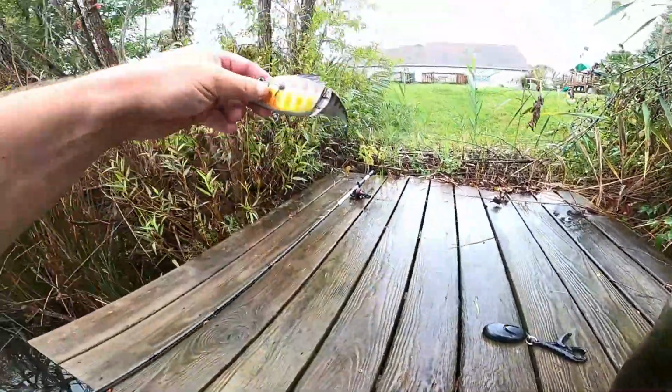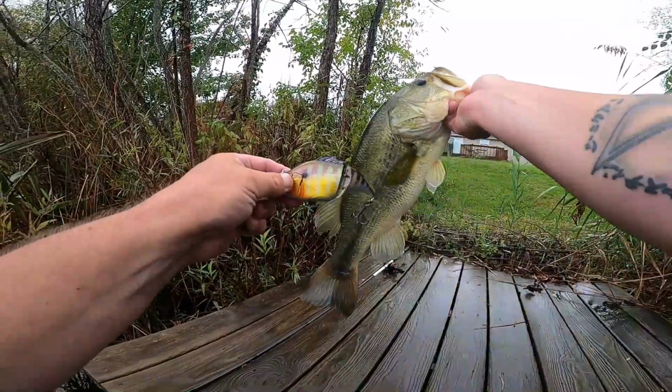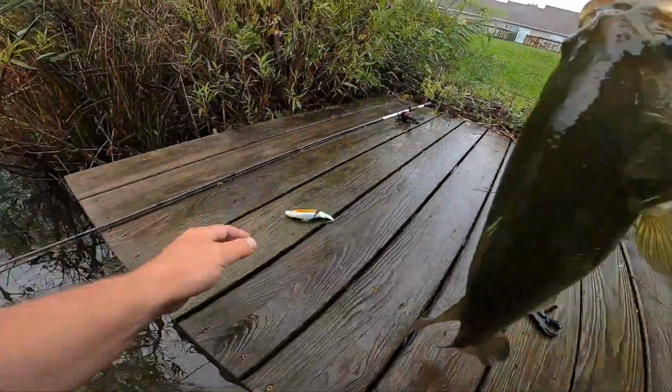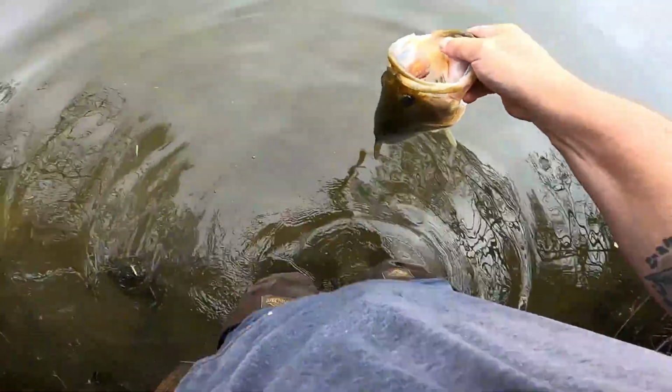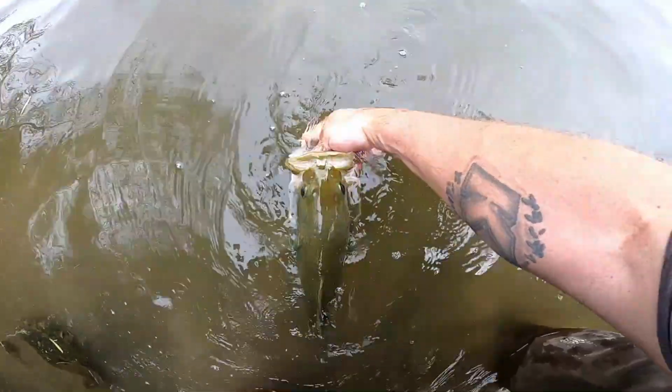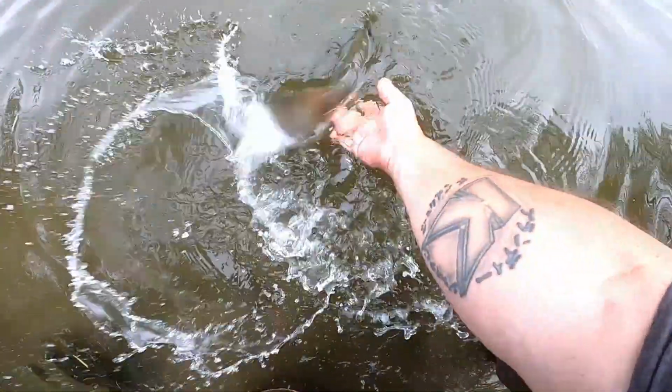Look at this, guys. What fish wouldn't hit that bait? Come on now. But let's go ahead and give her a good send off here. That fish is pretty lively. It's ready to go. But thank you for that big hit.